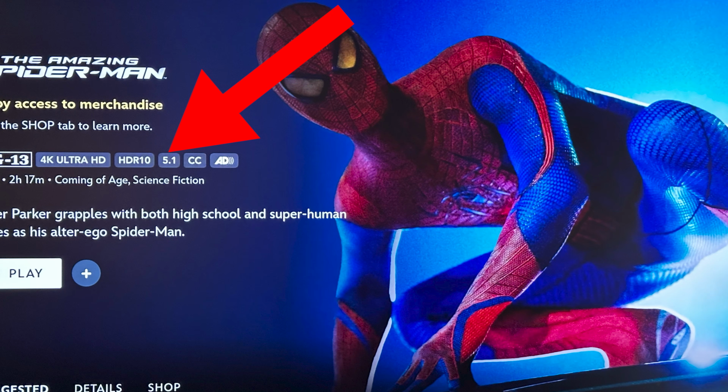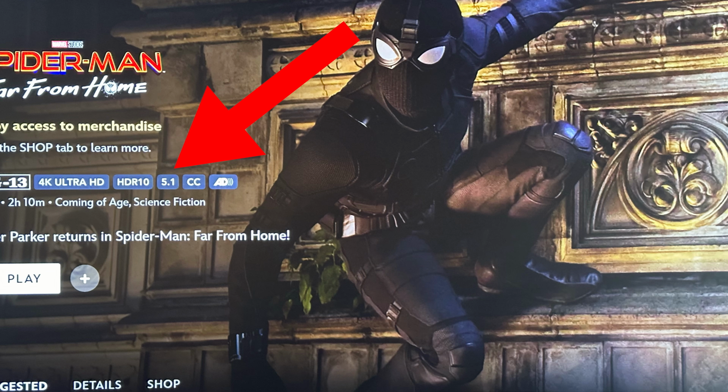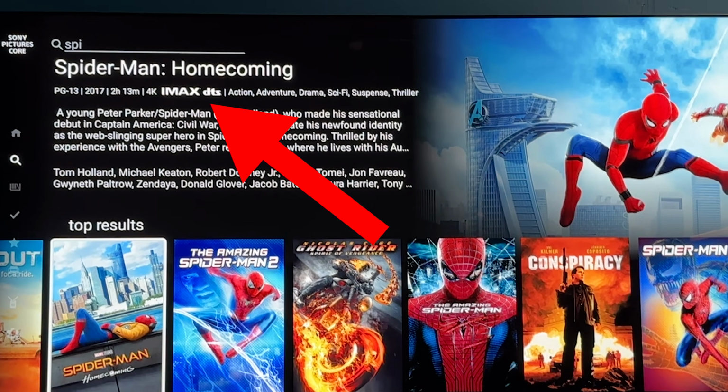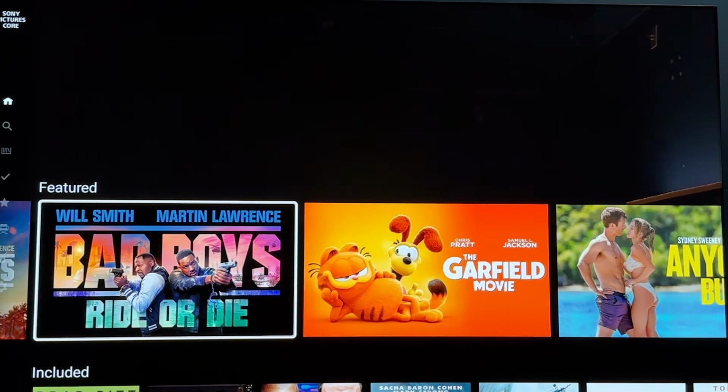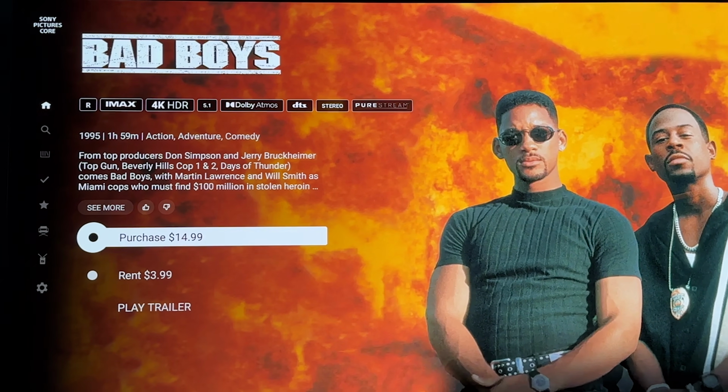Or perhaps a more immersive soundtrack. On Disney+, for example, all Spider-Man titles that are currently available are presented in 5.1 Dolby Digital. No immersive soundtrack to speak of. That and they aren't IMAX aspect ratio on Disney+. Yet they are on Sony Pictures Core. I guess that's another weird agreement between Sony and Disney since Sony technically owns the rights to Spider-Man the character? Whatever. But remember how I said all those IMAX titles on Sony Pictures Core also have an Atmos track available?